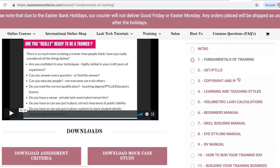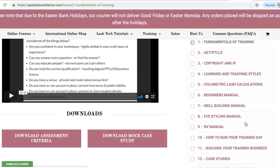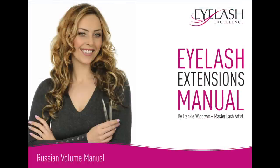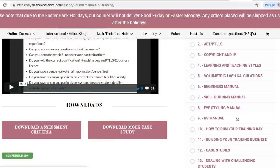We also talk about copyright and intellectual property, how to protect your work, the different learning and teaching styles, really important volumetric lash calculations, so your students are going to know how much volume is safe. I will also show you how to construct a beginner's manual, a skill building manual, an eye styling manual, and a Russian volume manual, because again, you might be thinking, I don't know what types of things I need to be putting in these manuals, so I'm going to guide you through that step by step.